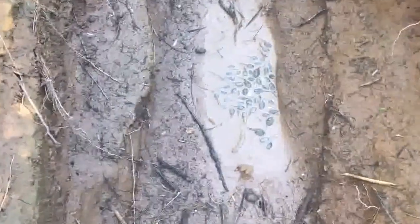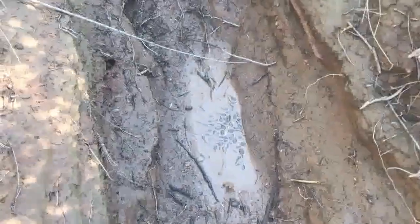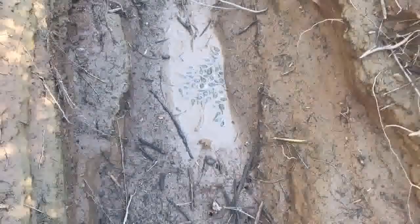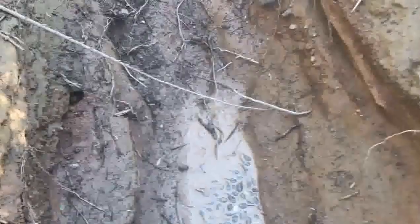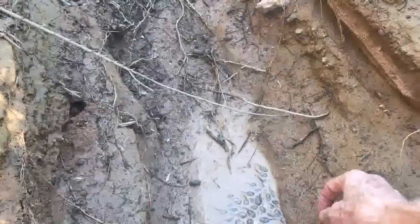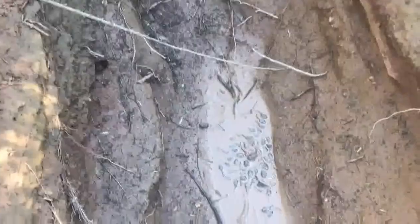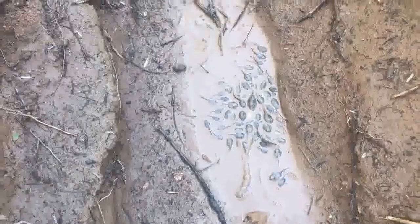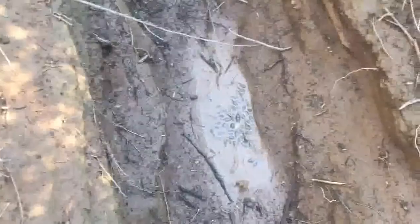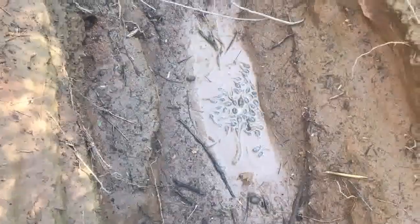So this is a whole group of pollywogs that stayed in the channel and didn't swim out into the main pond. And so they're all just about dead. And they're still alive, they're still moving. So what we'll do is scoop some of them out and see if we can get them into the main channel. You see, they don't have their back legs formed, so this is a late brood.